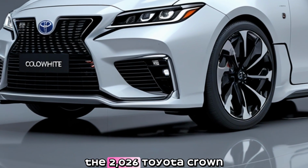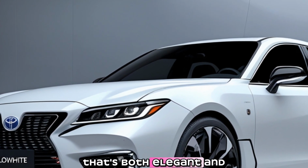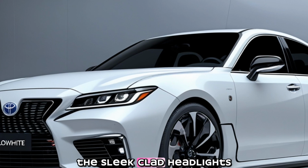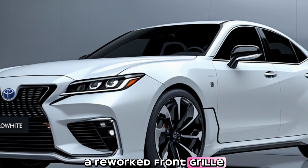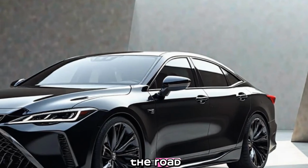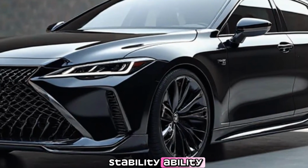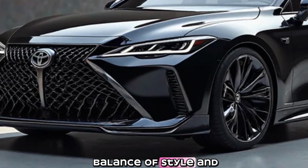The 2026 Toyota Crown comes with a refreshed design that's both elegant and aggressive. The sleek LED headlights, a reworked front grille, and a sculpted body give it a modern yet commanding presence on the road. Toyota has refined its aerodynamics to improve efficiency and stability, making it a perfect balance of style and performance.